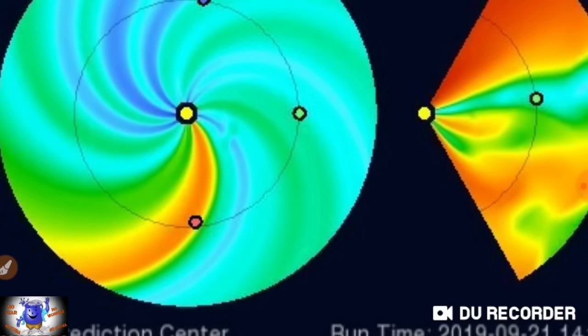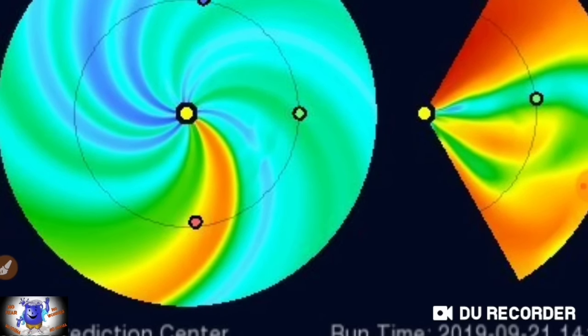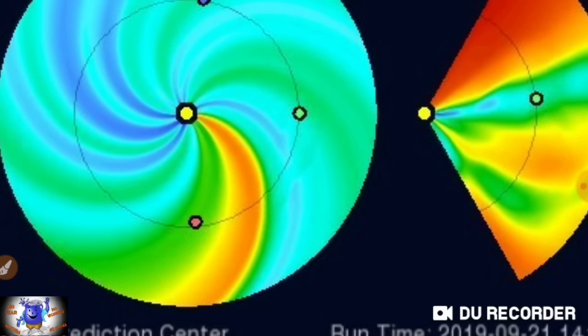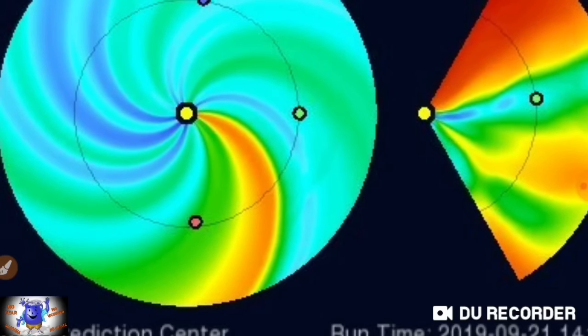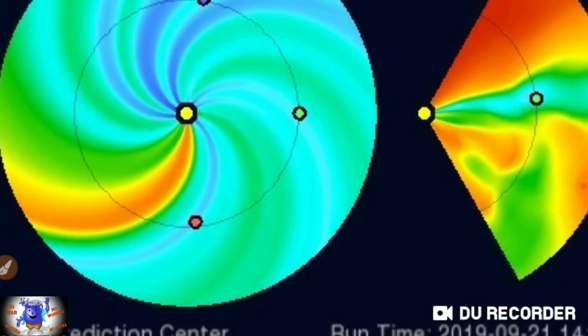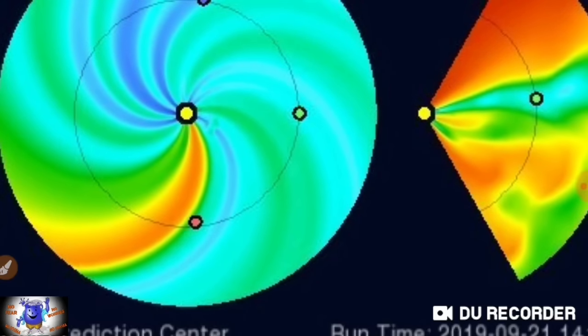Now, yeah, this could be part of the reason we're seeing all these shallow quakes happening right now. We had one just pop off in, oh gosh, where was it? Hold on a minute, I'm going to pause.